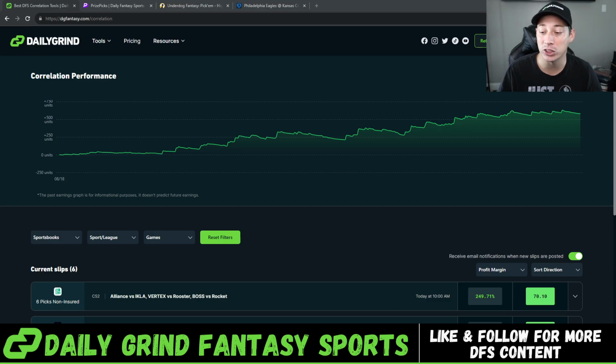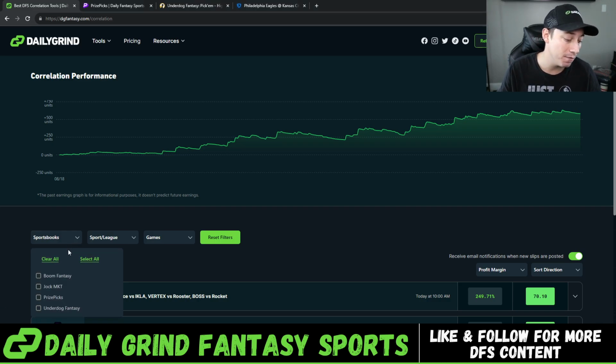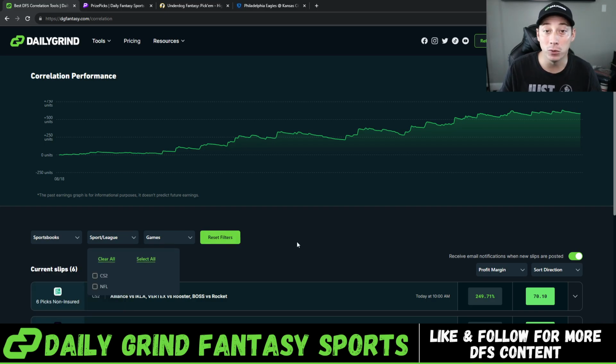If you guys are unaware of the Correlation Tool, or this is your first time checking it out, what we do here is pull the most positively correlated props from all of these apps and put them into a slip together for you, taking into consideration what's plus EV, what's the most highly correlated, etc. We give you full slips to tail across multiple DFS apps, Boom, JockMKT, PrizePicks, Underdog, of course, and multiple different sports. We have NFL, college football, and soccer, which are the 3 most correlated sports. In soccer you have goalies, and in NFL and college football you have that quarterback position that really dictates a lot. CS2 and NBA as well, which are on the lower end of correlation compared to NFL. So we have all of those sports to offer, looking to add more as well.